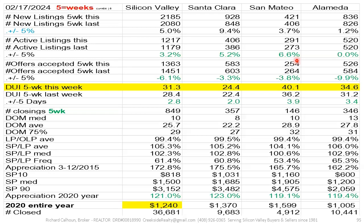Here is the breakdown in the numbers, and what I wanted to point out is we had a 10% increase in inventory in Alameda County, 4% in San Mateo, 1% in Santa Clara, but the number of offers decreased by basically 4 to 10% in each one of the counties. So you had a decrease in the number of offers accepted, left over from the Super Bowl impact, while the number of new listings went up, which gives you a drop in the DOM of a significant number, from 2 to 4 days.